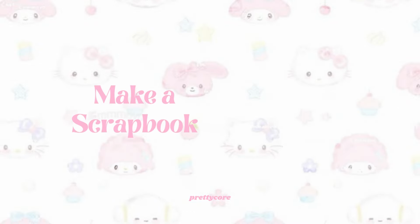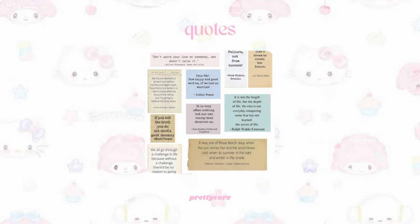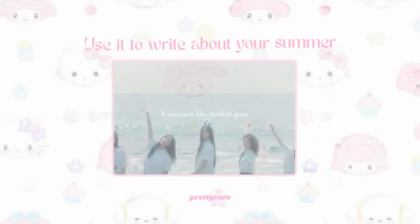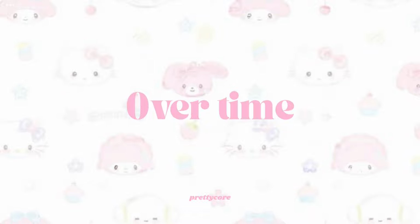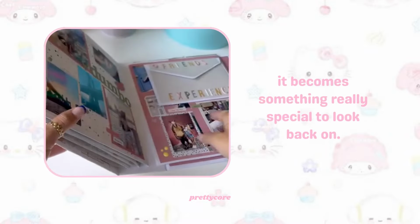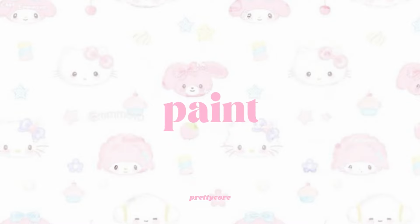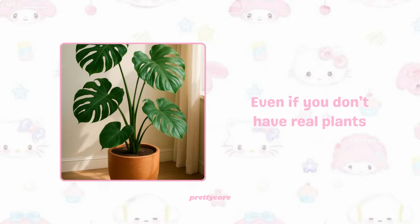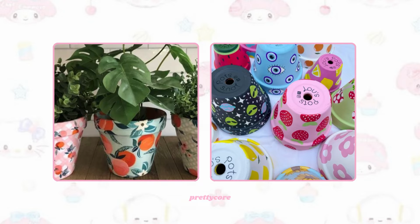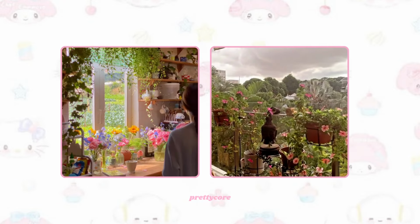Make a scrapbook. Collect photos, stickers, dried flowers, and quotes to make your own memory book. Use it to write about your summer, your feelings, or things you're grateful for. Over time, it becomes something really special to look back on. Paint plant pots. Use pastel paint to decorate old plant pots with smileys, clouds, or flowers. Even if you don't have real plants, you can use fake ones, or just use the pot for storage. This adds a personal touch to your room or balcony.